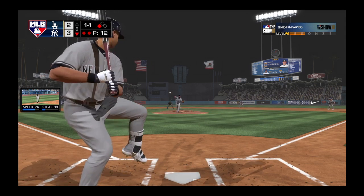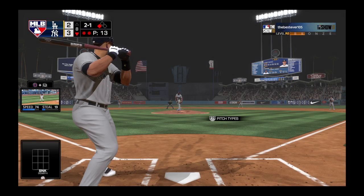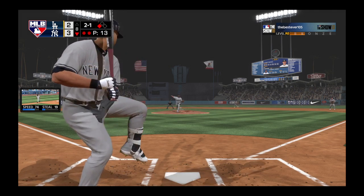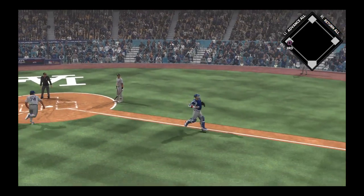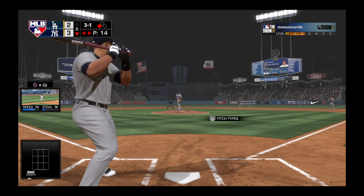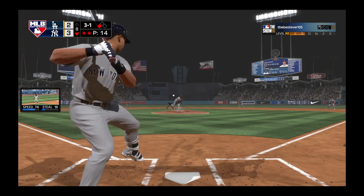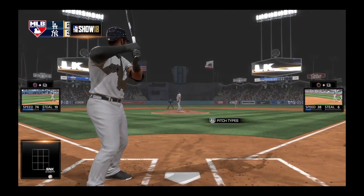Looking to keep this a 1-run game, the pitch. And a sinker dips too low there. Into the dirt, in fact. In the dirt and blocked behind the plate. No advance here, but it's 3-1 now. The 3-1. And he missed with it there, ball 4. It's a 2-out walk with the runner still at third.